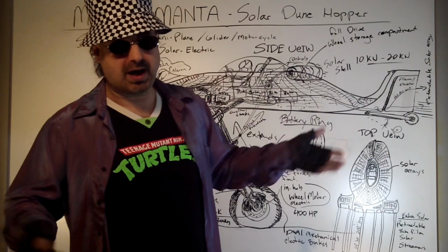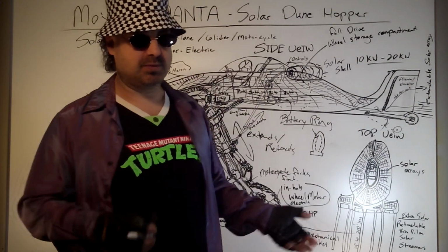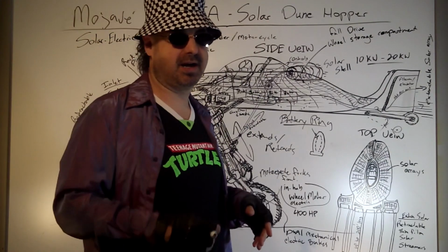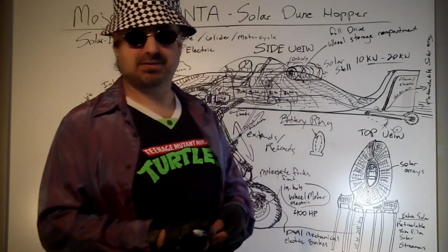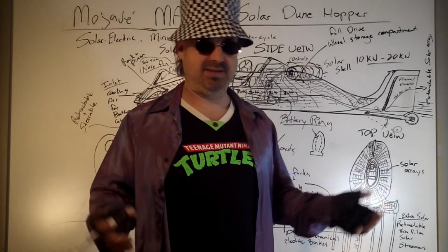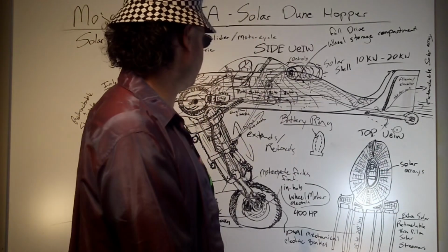So short hops, I'm not sure how short that would be. Maybe a Wright Brothers kind of flight where you get a couple hundred yards or whatever each time you hop, but it wouldn't be technically considered a vehicle of flight. It'd be considered a vehicle of hopping. It's a ground vehicle. It's not an air vehicle.